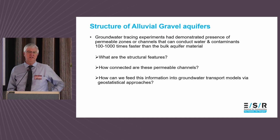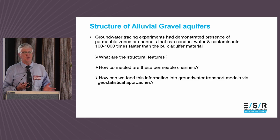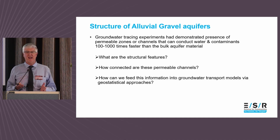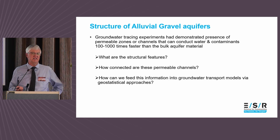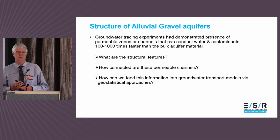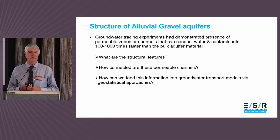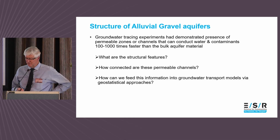Looking first at the structure of alluvial gravel aquifers, in the last couple of decades we've carried out tracing experiments that have demonstrated the presence of permeable zones or channels that can conduct water and contaminants, particularly microbial contaminants, 100 to 1,000 times faster than the bulk material in our groundwater systems. So I'm going to look at three questions. What are these structural features? How connected are they? And how can we feed this information into groundwater models so they can do a better job of predicting protection zones for drinking water wells?